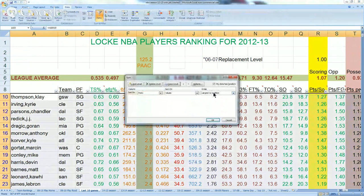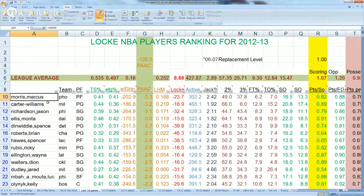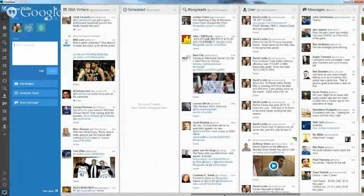Let's flip the PAAC and go smallest. And Marcus Morris of Phoenix, the worst offensive player in the league over the last 10 games. Michael Carter-Williams has been dreadful. He's not shooting the 3 at all. Michael Carter-Williams is coming out now overall for the season as the single worst offensive player in the league. Jason Richardson, Philadelphia. Monte Ellis, and since Rajon Rondo has come to Dallas, Monte Ellis is way off.